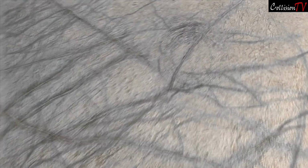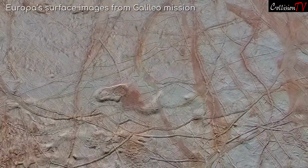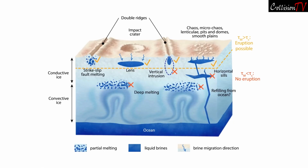Jupiter's atmosphere is very active. The planet has strong winds that can reach speeds of up to 400 miles per hour. Jupiter has a very strong magnetic field. This field is generated by the planet's liquid hydrogen and helium core.